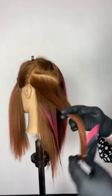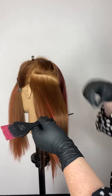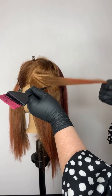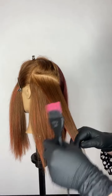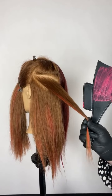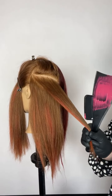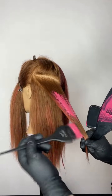Now this mannequin is a natural level 6, so it is a little bit lighter. That's why I feel like I can get away with less sections, keeping a bit more of the natural. If you were dealing with a darker natural base or someone who had a lot of dark tint through their mid-lengths and ends, you might want to do more sections, and that's fine. You need to get even more exaggerated brightness and tone through those ends. So suitability will always, always be a factor. So keep that in mind. And yes, suitability for a mannequin also counts.